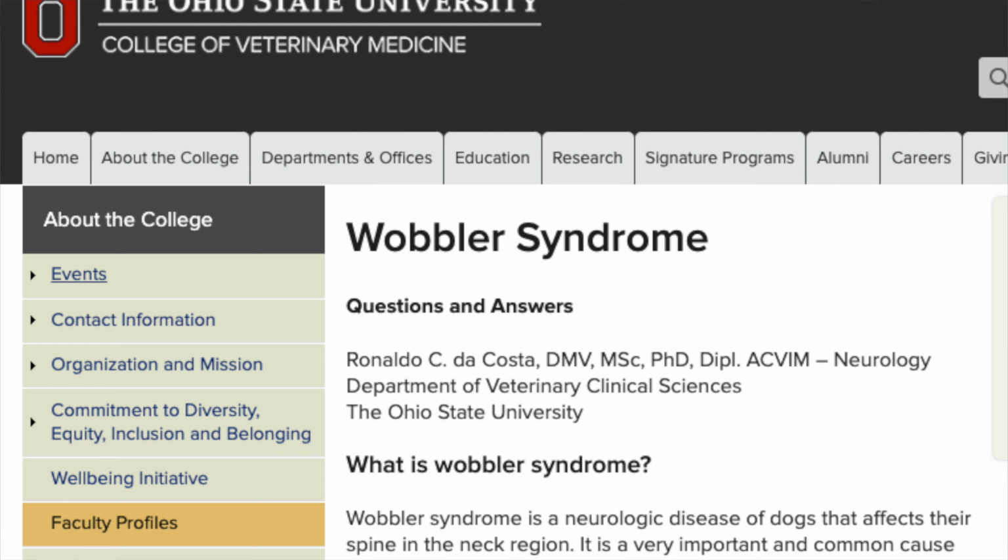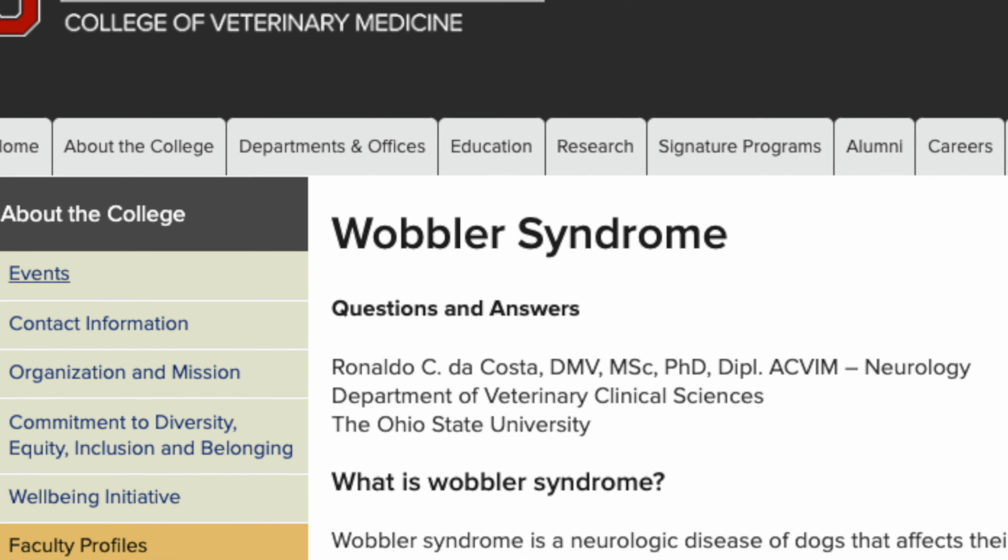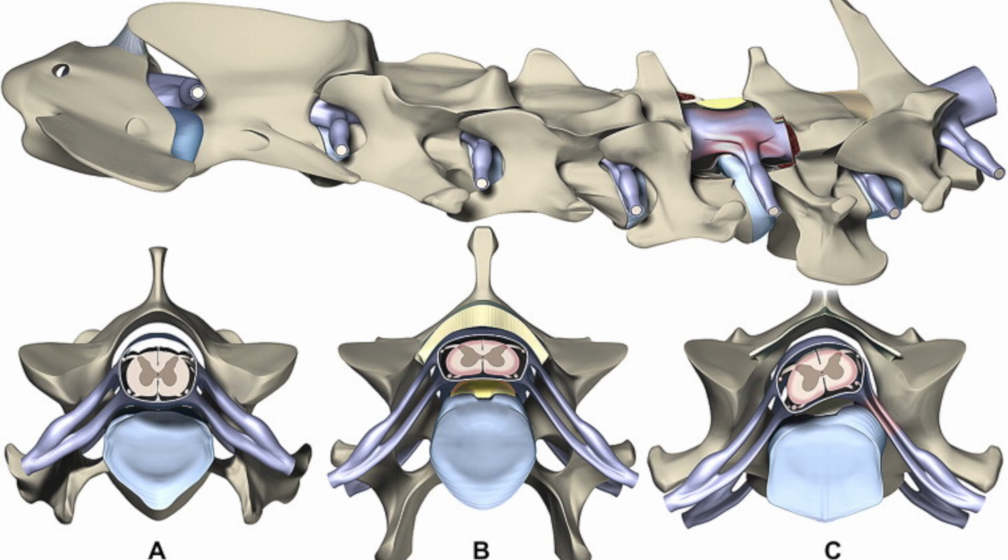Now, if you're a Doberman or a large or giant breed dog that presents with this sort of a gait, the most common thing by a decent margin is that you have a condition called cervical spondylomyopathy or wobbler syndrome. You may have heard of this condition. Basically, this condition is an umbrella term that describes a bunch of different types of malformations of the cervical spine, mainly the vertebrae.